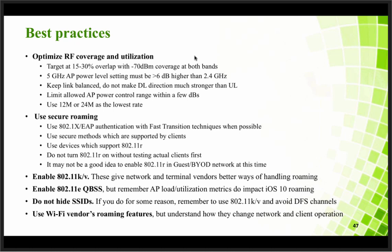Do use secure roaming, but remember the limitations. So don't turn on R on without checking that your clients will actually cooperate and work well with that. Do enable K and V. Those will help terminals and as well the Wi-Fi gear to work better. Turn on the E and QBSS. Clients can use that. But remember that iOS 10 and forward may make surprising decisions regarding roaming when those are on.